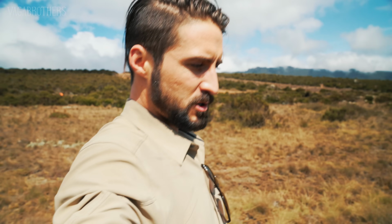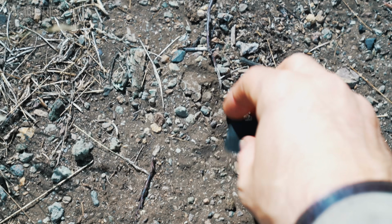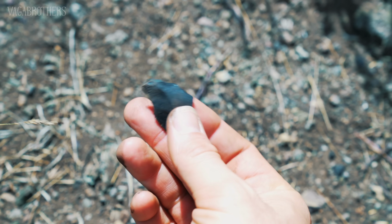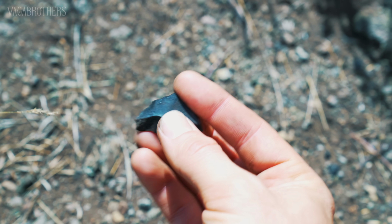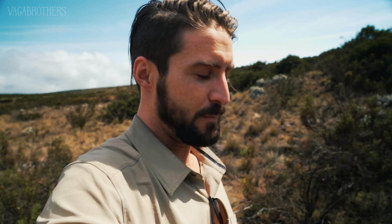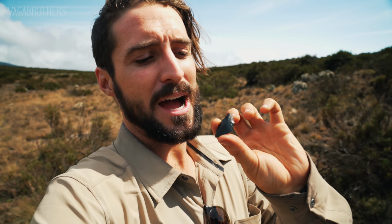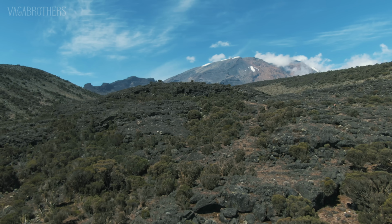So this is pretty cool. We're just tromping around here on the Shira Plateau. Found a piece of obsidian from the volcano, and obsidian is the sharpest naturally occurring substance in the world. Even up until a few years ago, it was used in optical surgery, eye surgery, because it's so sharp. This would have been used by our ancestors, like Homo sapiens, Homo erectus, to make tools, arrowheads in particular, for hunting. There's a lot of history here.